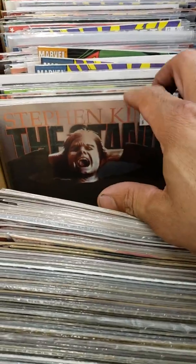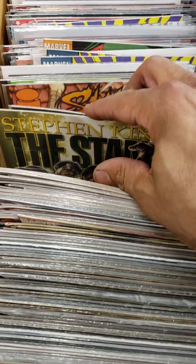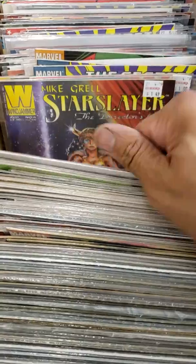Wow. I think I checked those. Those aren't going for much, but I think the story will probably be cool. Stephen King was really detailed in how he writes. There's more of The Stand. I have to check out the prices of those.